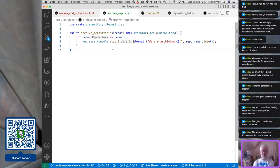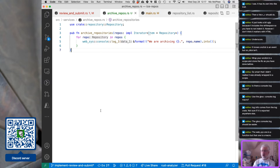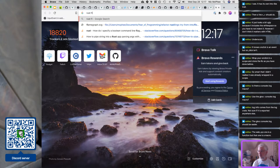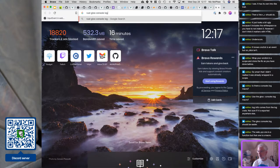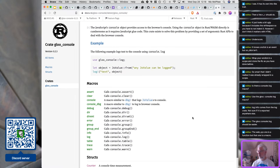Oh, I see what you're saying. I just caught up. So this is a function, whereas the other is a macro. So maybe we should try glue console log. Okay, let's try rust glue console log. So we use glue console log, and then we should just be able to say log bang. Oh, that does look nicer.